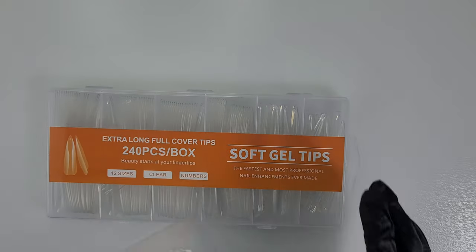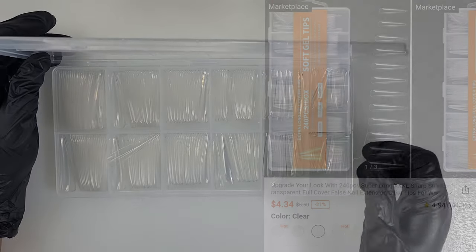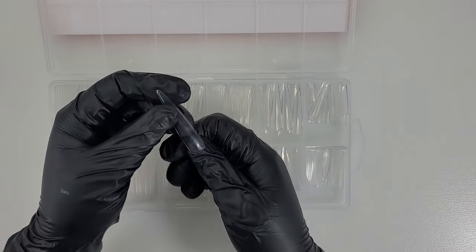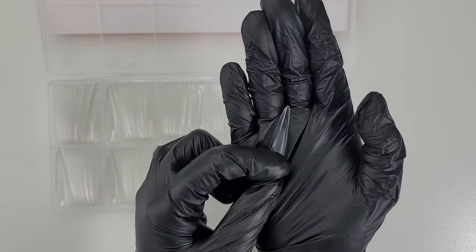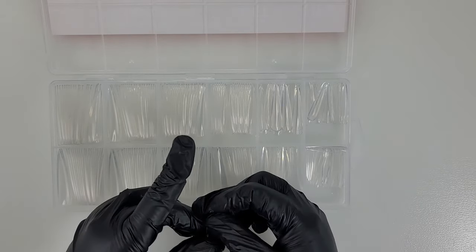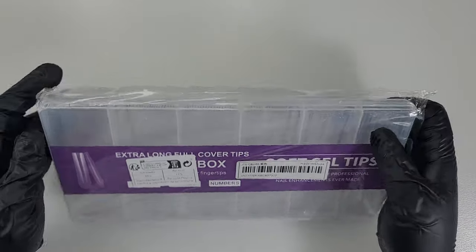The next one, this is the extra, extra long sharp stiletto. This one was $4.67. This was the most expensive one out of the three. And the same 0 to 12, you get 240 pieces. And this is the stiletto. Next, extra, extra long, and these are square.